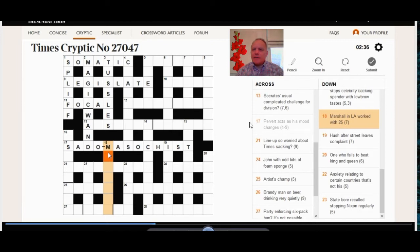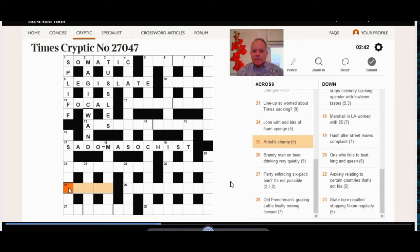Now, I was thinking, do I know a French Marshall, Marshall Ney? But maybe they aren't spelt with 2 L's. So what can this sort of Marshall be? And I was certainly a bit surprised. So I was quite interested though. I was wondering what sort of Marshall can this be? So I had a look at 25 across.